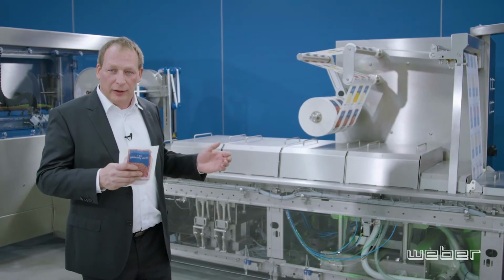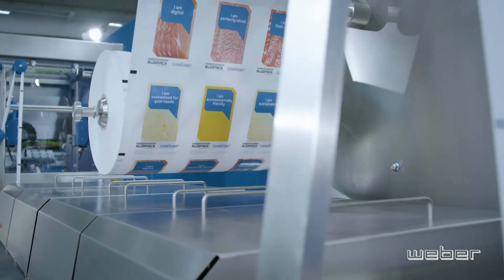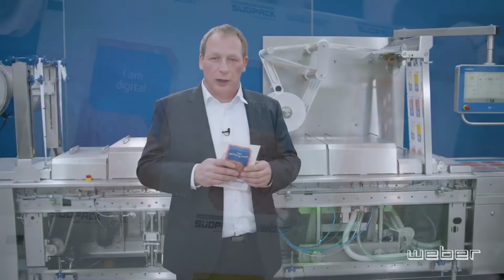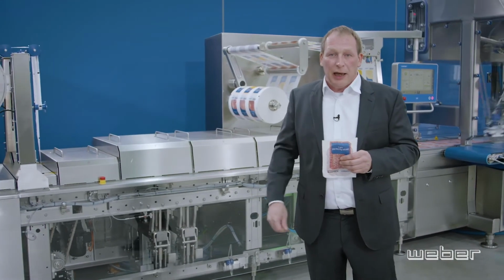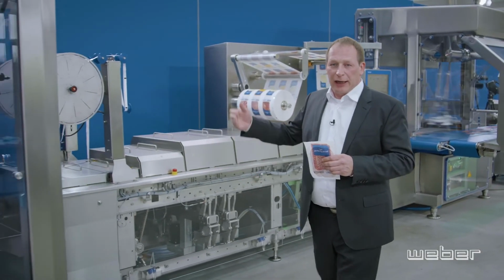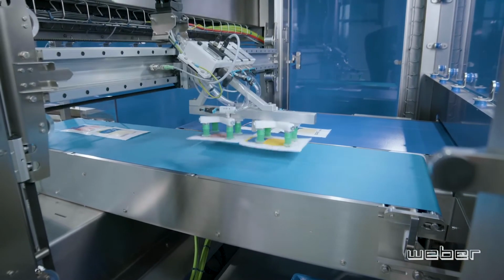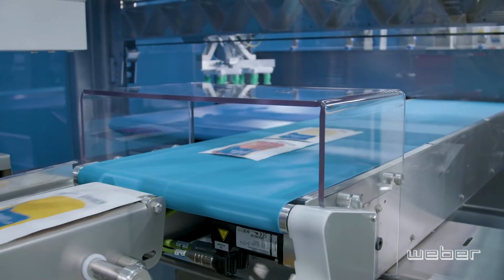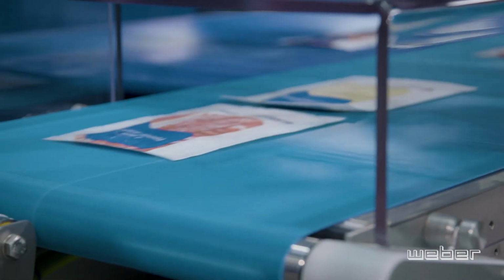Speaking of the film, we can optionally use double top film unwinding to allow faster film change. A maximum film roll diameter of 500 millimeters is possible in each case. After being cut crosswise and lengthwise, the package reaches the weSORT. The weSORT picks up the packages via vacuum grippers and transfers them. The transfer unit also runs on a servo drive. They are then moved on to the downstream conveyors.